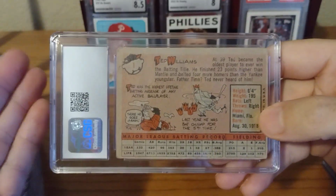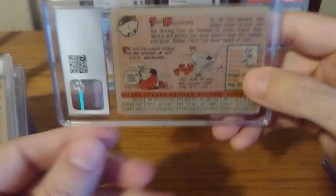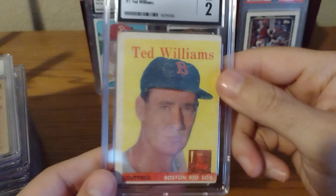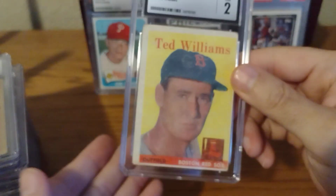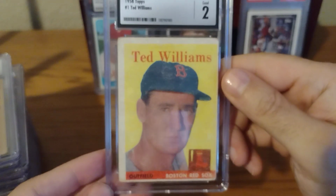It's a Ted Williams card from his playing days. This one is in horrible shape. I thought it was going to get a 1, 1.5. It got a 2, again, a little bit higher. The surface is horrible. It's a Ted Williams, and Ted Williams does not have many cards.